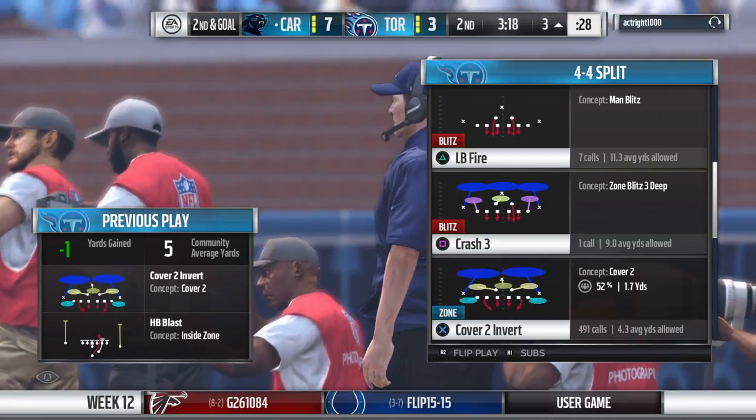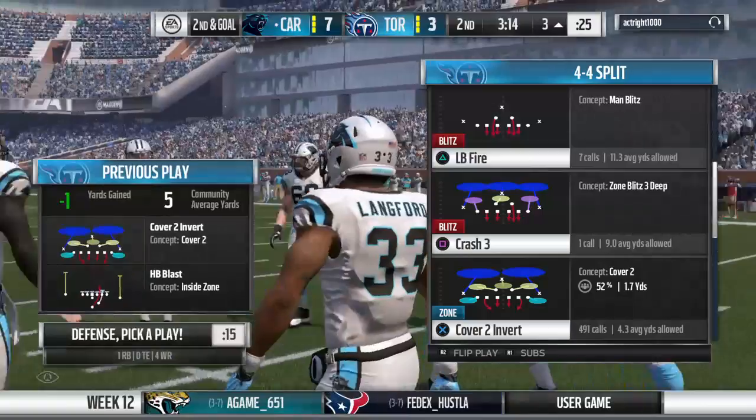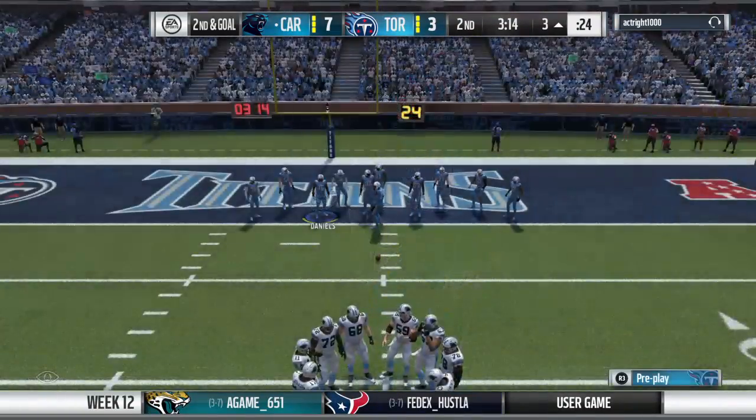And you know it's no cinch that you're going to be able to get the ball into the end zone against them. They're number 2 against the run. So what's an offensive coordinator to do?